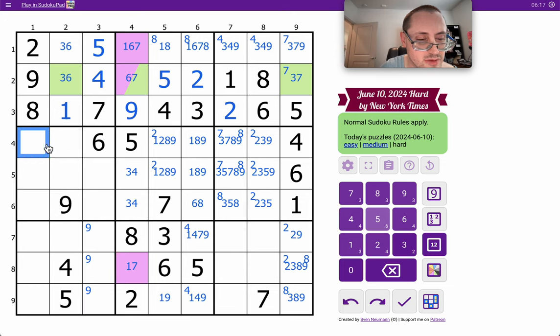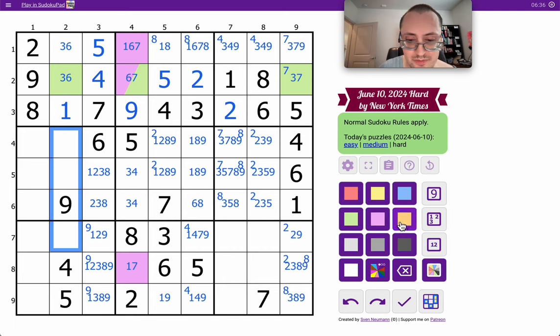Too many places for 7 in box 4. These cells can't be 4, 5, 6, 7. They are from 1, 2, 3, 8, 9. Column 3, which, when cleaned up, is that configuration. These are going to be a triple.